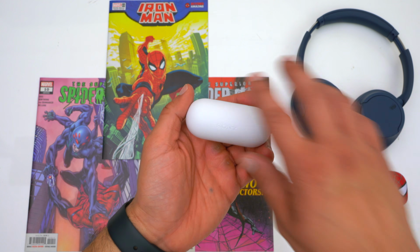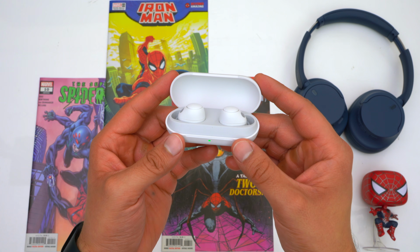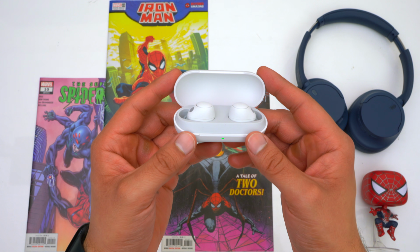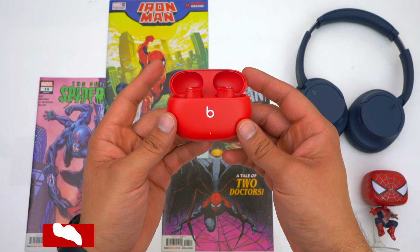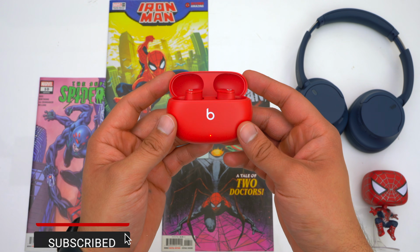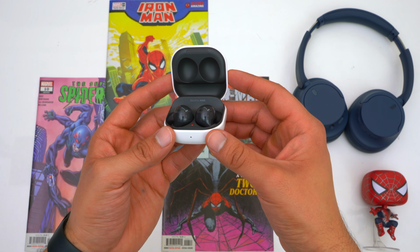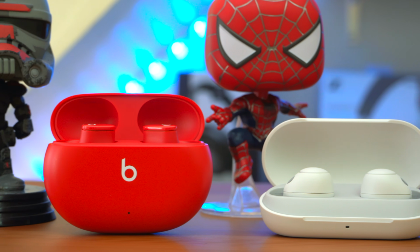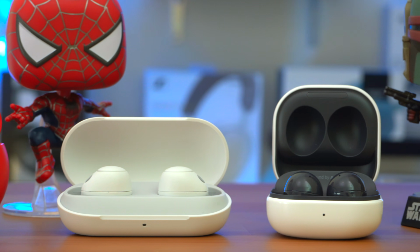Studio Buds. Regarding pricing, the WF-C700Ns have a retail price of $120, but knowing Sony, I am willing to bet that they will go on sale from time to time. But regardless, the Beats Studio Buds have a retail price of $150, and then there are the Galaxy Buds 2, which also have a retail price of $150, but they like to go on sale for $110. Nonetheless, if you want to pick any of these earbuds up, they'll be linked down below.